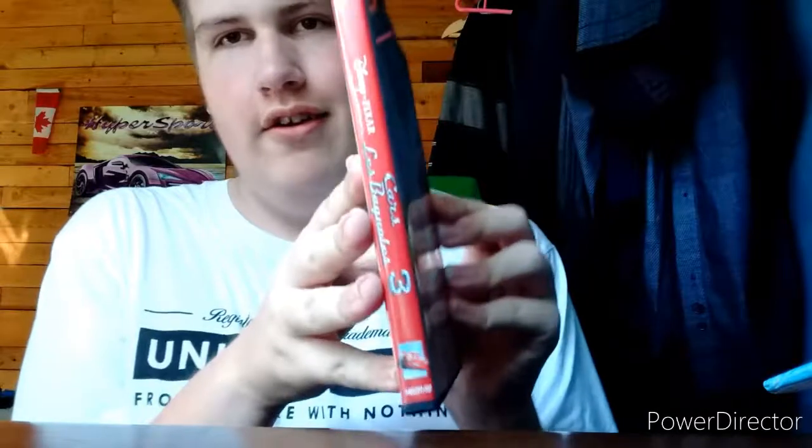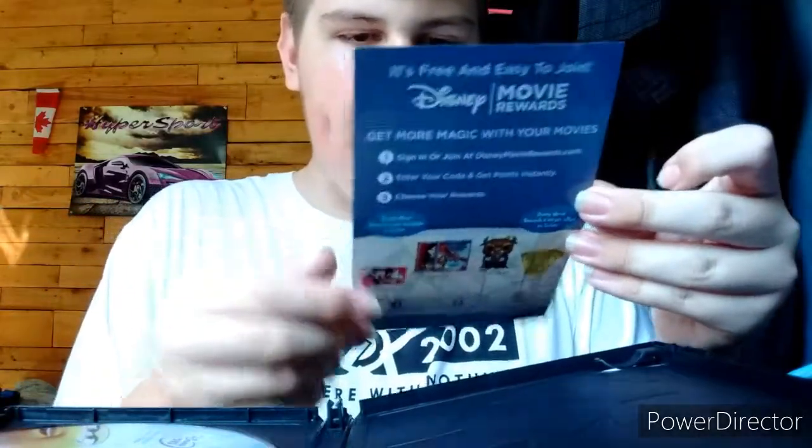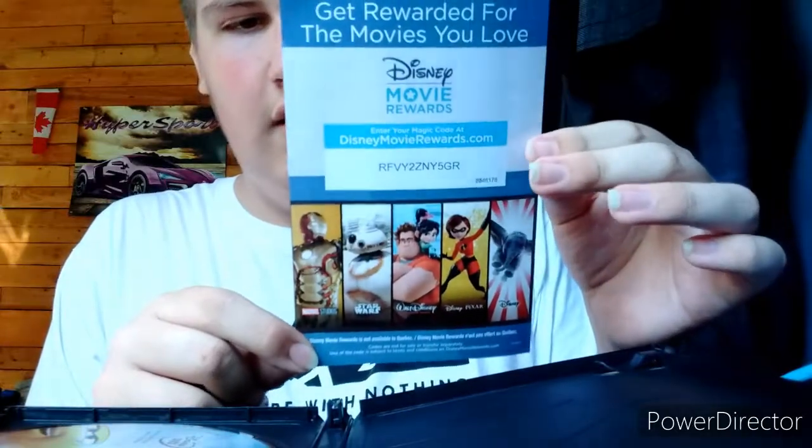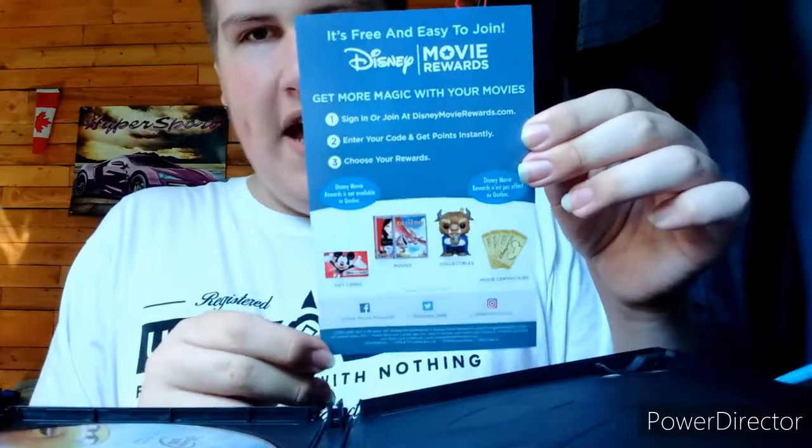Tearing right at the plastic one last time. Look at all that. Crunched it up. And here's the result. Only one sticker on the front, as always. And inside, we have the third and final code that I have used as well in order to get points. And then, of course, the back.